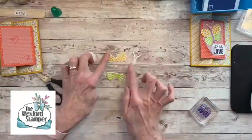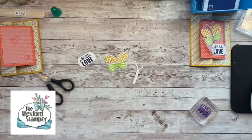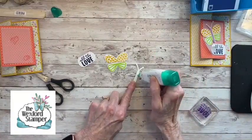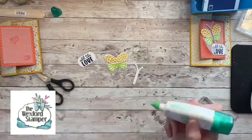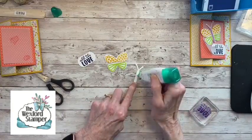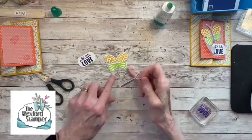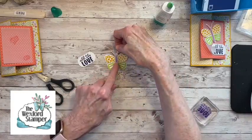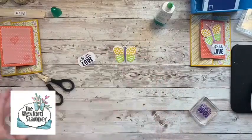Here's our top wings and our bottom. And I'm going to go ahead and put some Tombow right on the back of the little body. There we go. Okay. I'm going to butt these up against each other and then lay the body right over top and let that dry a little bit.